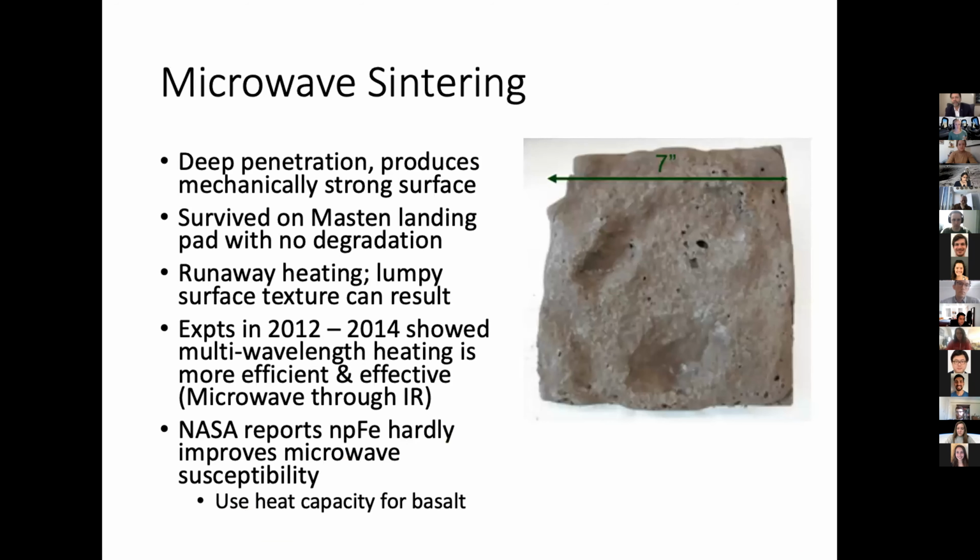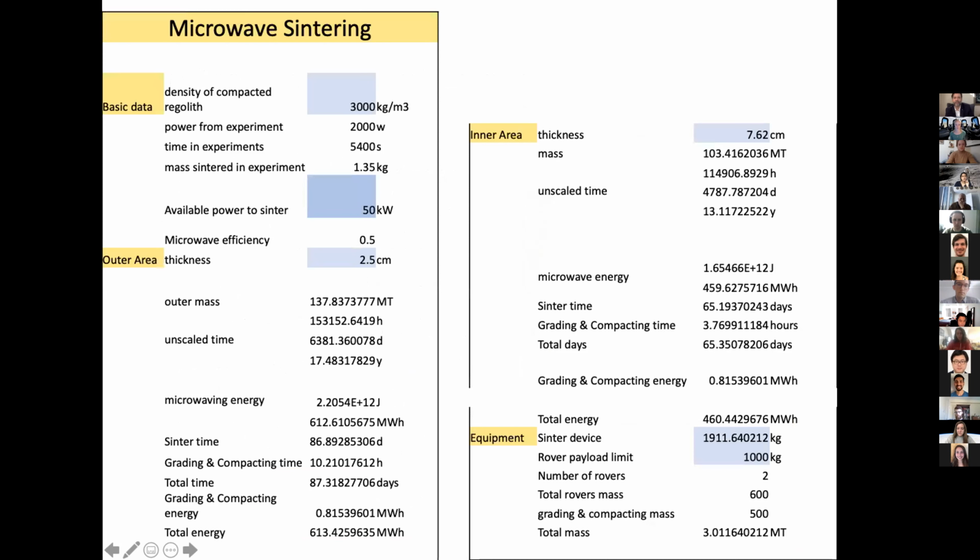Microwave sintering works really well because the long wavelength gives you good depth of penetration. There's issues with process control, and it's a huge amount of energy. So when you look at the amount of energy it'll take to build a landing pad in a reasonable amount of time, it'll basically use up the entire energy source of your outpost for about 250 days. So you won't be able to do anything else on the moon while you're building the landing pad.